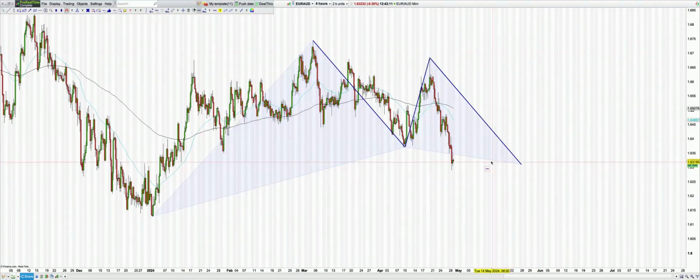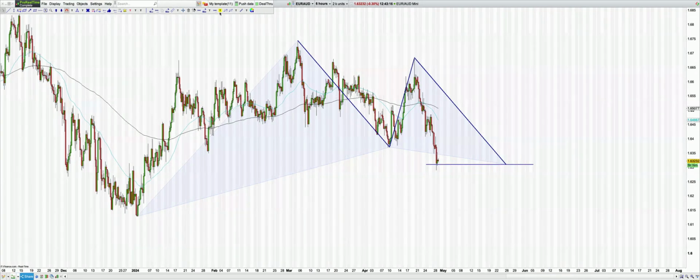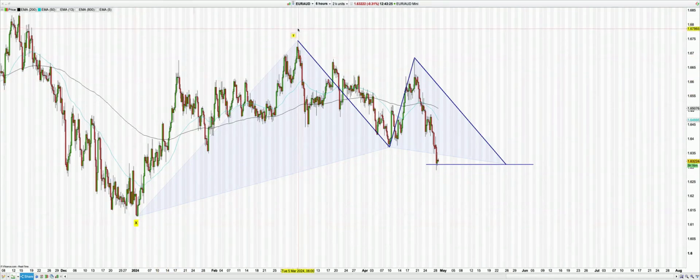So we had D complete here. D has completed there just below the tail of the, whatever people call these things, tails. Wicks, that's it, wicks. I don't really have a name for them, so I don't typically trade off them. A, B, C, D. Okay, so we've got an ABCD pattern.